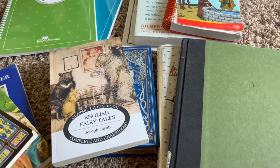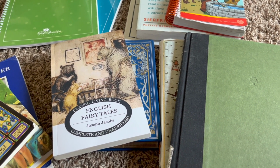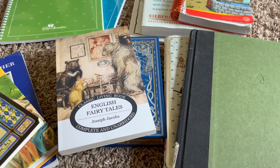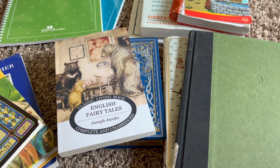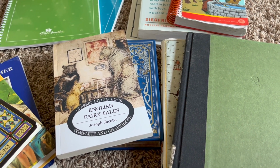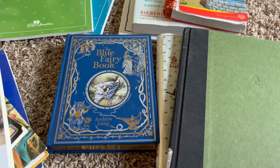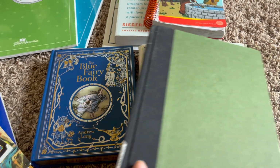So if I can't get up there and get that book down, it is available for free online, and I can just read to them from what's available online. That way I'm not having to repurchase and get a third one of those books. So Aesop's Fables is on our list. They're going to be doing lots of just listening and narrating. The English Fairy Tales by Joseph Jacobs is one that we're going to be doing. The Blue Fairy Book by Andrew Lang is another one that we're going to be doing.